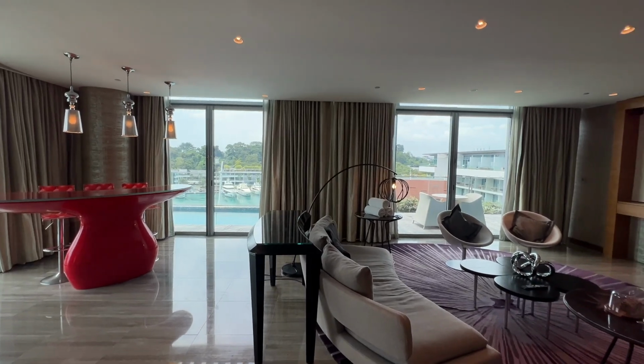Yeah, so we stayed in a Wow Suite, which is a very beautiful room. It's the second highest category at this property, and it measures about 96 square meters. How do you find the room? Room-wise, I think it's very big.